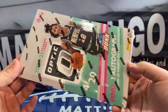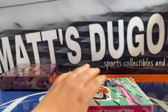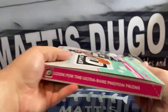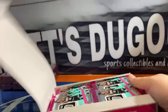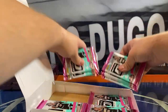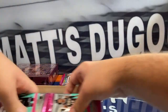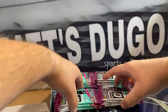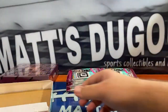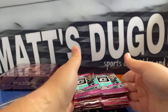Last, let's get a big hit here. Looking for one auto. Not always about the autos. Looking for those Ultra or Photon Prisms in here too. Get the nice color though. Come on, Optic. Let's do it. Heck yeah. Let's get some fire going in here. Optic. Come on, big hits. Let's go.